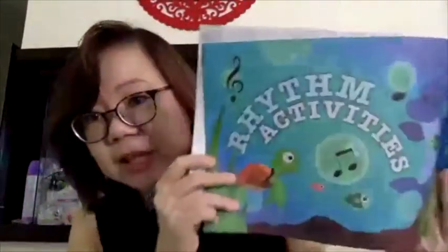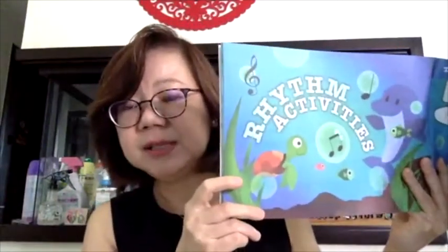Let me show you a bit about the artwork inside my book. You will notice that I choose very strong, vibrant colors. Remember just now I said if you look at what engages young children, colors are very important. Colors are very important, and the choice of vivid and colorful pictures helps to engage the students.